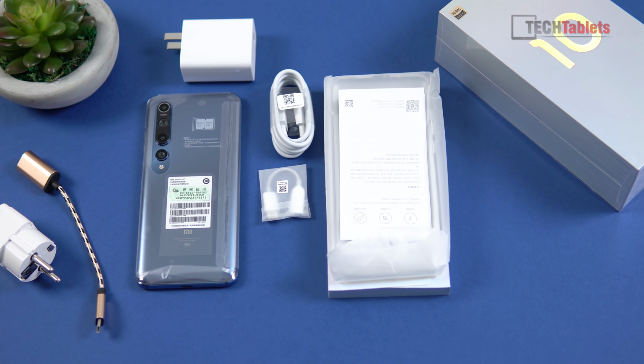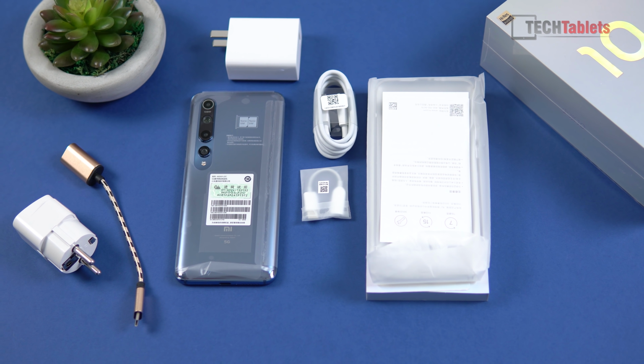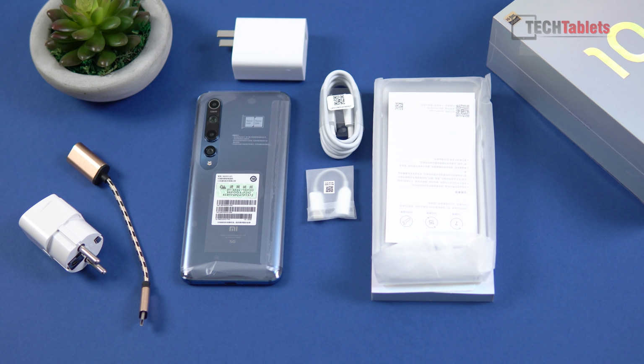Now, I just want to say first up, hats off to Trading Shenzhen that got this to me so quick, considering there are issues in China with delivery. They've got the problem with the coronavirus, which is quite serious. So they were literally risking their lives to get this phone out to me quickly.